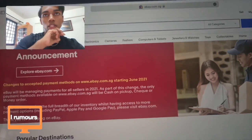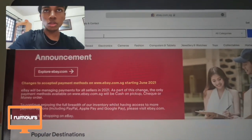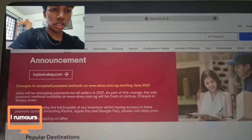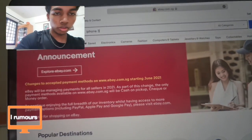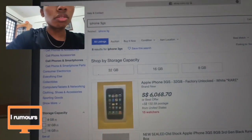So let's get started. Okay guys, so now we are at the eBay website. So let's start searching. We should search for the iPhone 3GS. Let's see if we can find any. So there we go, iPhone 3GS. I'm actually searching for the white color, so let's see if we can find one.